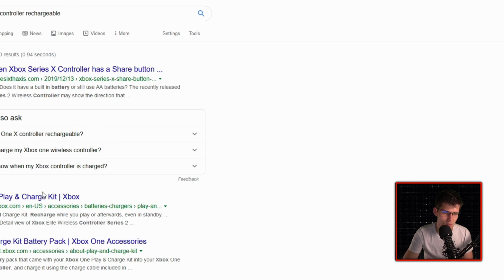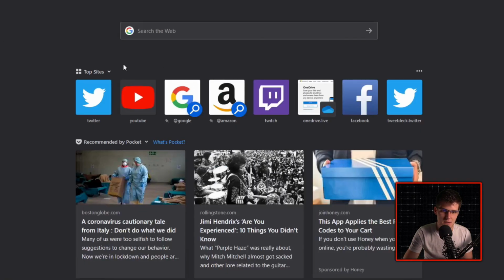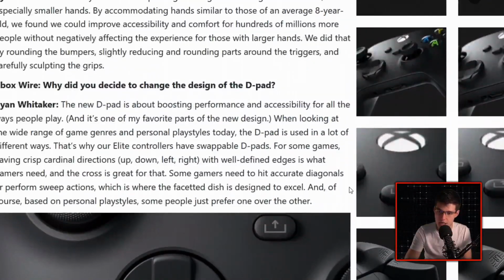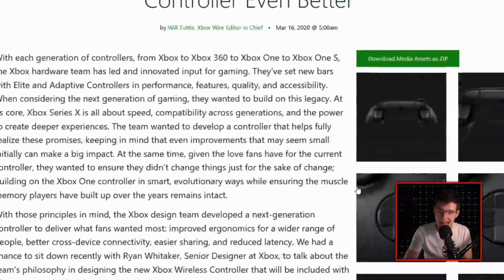See, that's an old article. It's very up in the air here. I'm not seeing anything that's definitive yes or no. Now, the article here as posted on the Xbox Wire says play and charge. So if this is a rechargeable controller, then we have a winner here. Okay, I want to make that very clear.